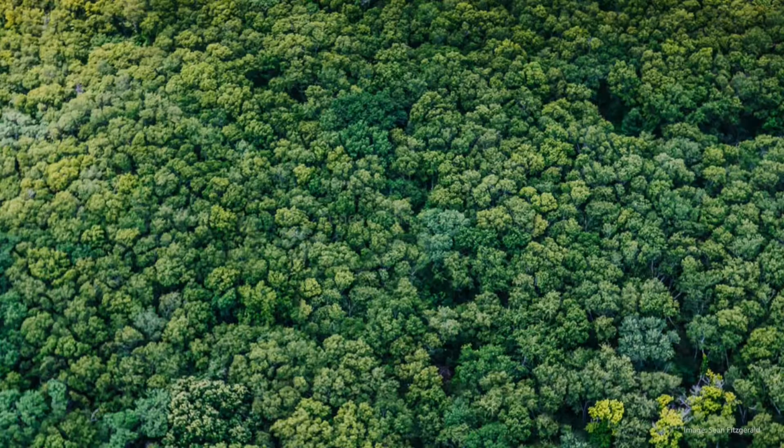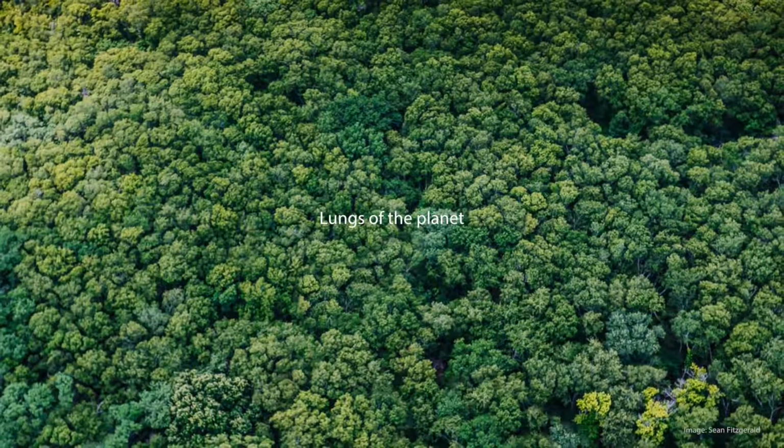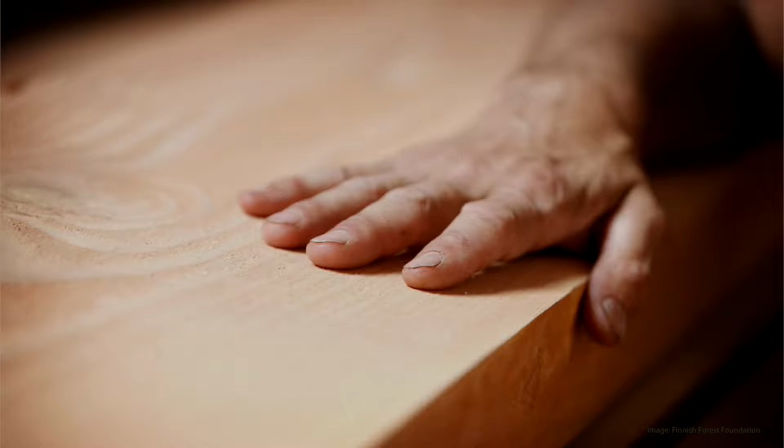It's been said that trees are the lungs of the planet, and it's true. They filter carbon dioxide out of the air and they give off oxygen. And one average sized tree produces approximately the same amount of oxygen as one human being needs in a day. It's a really convenient ratio, isn't it? 1 to 1.